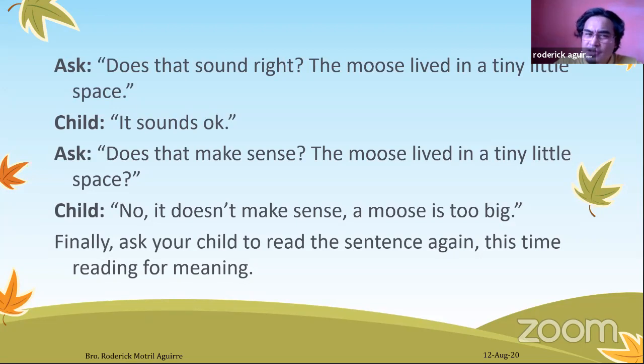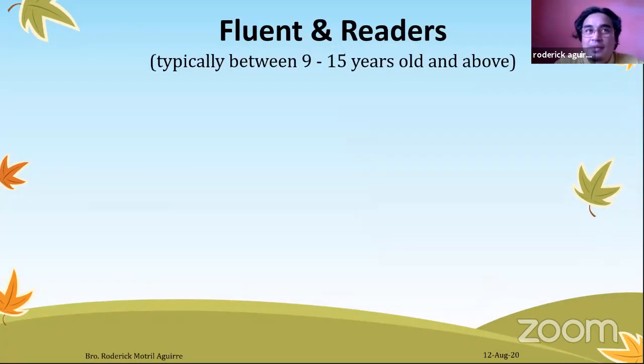Child: it sounds okay. Yes, does that make sense? The moose lived in a tiny space. Child: no, it doesn't make sense. A moose is too big. Finally, ask your child to read the sentence again, this time reading for meaning. Okay? Those activities are good. Don't give the answer right away. By providing support to the child to look at specific clues, how he or she can modify and correct themselves is a better way to help your kids become fluent readers.